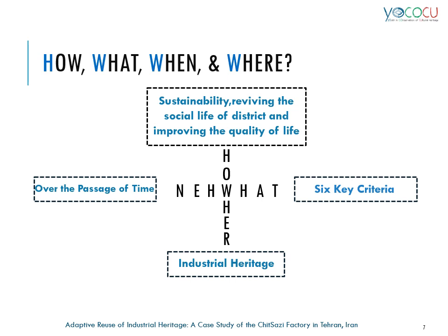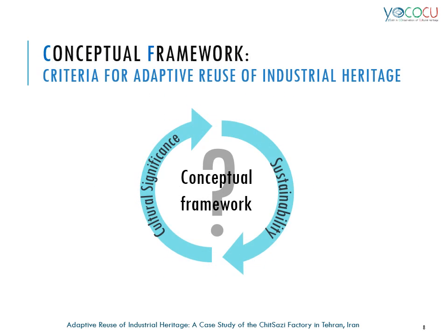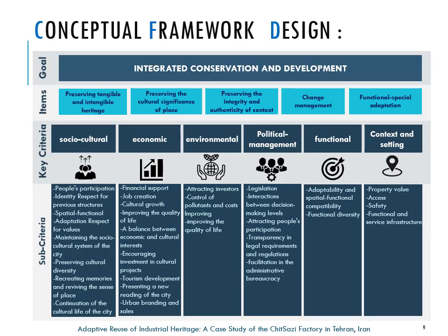This is the overall view of questions and their answers. Developing a conceptual framework is necessary to consider all the criteria affecting the project as well as possible challenges. The key criteria for adopting and reusing industrial heritage have been meticulously identified from the comprehensive literature review in this field and then applied to the case study for analysis. As you can see, this is the conceptual framework design.